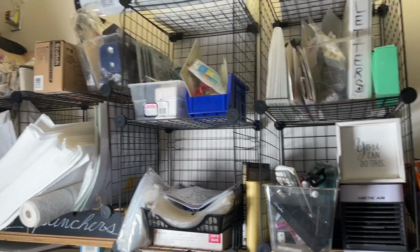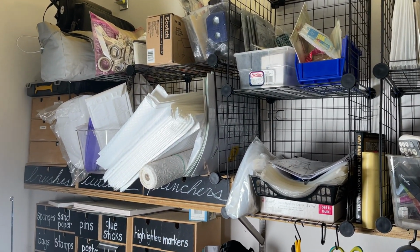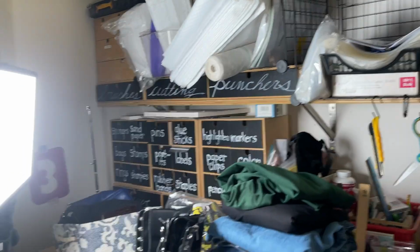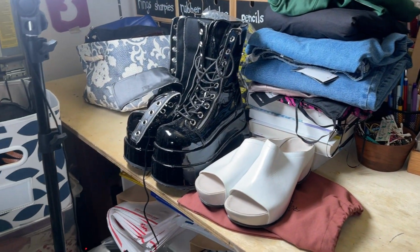I'm kind of a retired scrapbooker, so I'm getting ready to sell my scrapbook stuff. So I started organizing it and looking through it and seeing what I'm not going to use. But here, this table really holds a lot. So these are the things I'm going to be sharing today.